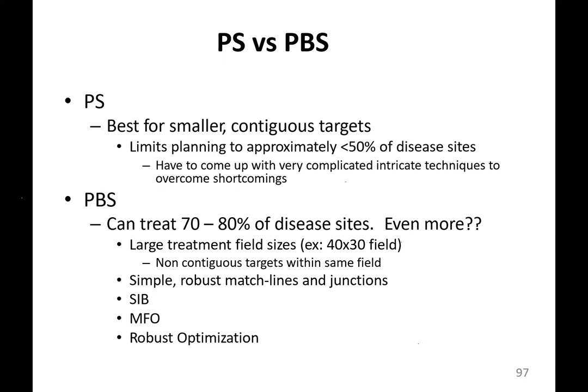So basically, if you put together, passive scattering is best for smaller contiguous targets, limits planning to approximately less than 50% of disease sites, and you have to come up with very complicated indirect techniques to overcome shortcomings, whereas pencil beam scanning can treat 70 to 80% of the disease sites, even more. Large treatment field size, 30 to 40, because there is no reduction from the compensators or the apertures. So large treatment field size can be done with the PBS. Non-contiguous targets within the same field, simple robust match line junctions, SIB, MFO, robust optimization.